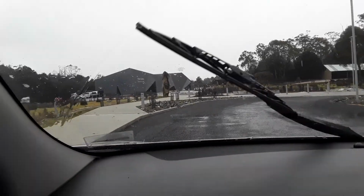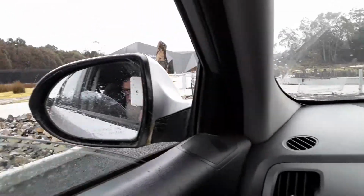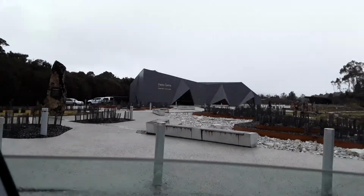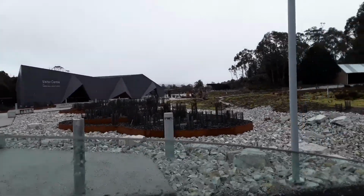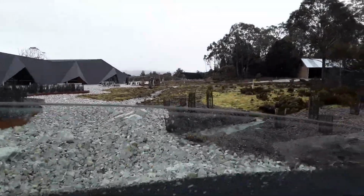And here we go. I'll give you a better look at the Visitors Centre as we slowly go past it. We'll go nice and slow. Yep. So yeah, I've done all of these gardens and everything. It'd be amazing now, I'd say. Alright, I'm just cruising along.